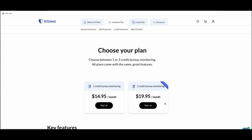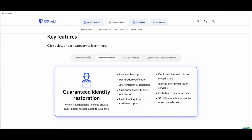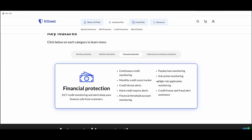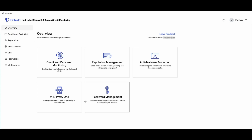And last but not least, let's look at ID Shield's pricing. I'm on this $14.95 per month, one credit bureau monitoring plan. It's an individual plan. What that includes is identity protection, basically dark web monitoring, everything that we went over in the monitoring section of this discussion, identity restoration, what they'll do to help you out should that terrible day come. They have financial protection, credit scores, those types of things. And one thing I didn't mention is if we come back to their dashboard here, they do have reputation management, anti-malware protection, a password manager, and a VPN. So a lot of nice perks that a lot of these identity theft protection services offer.